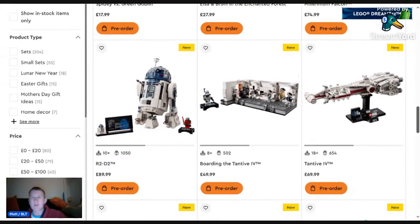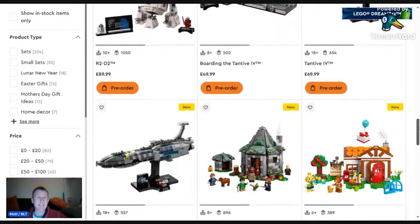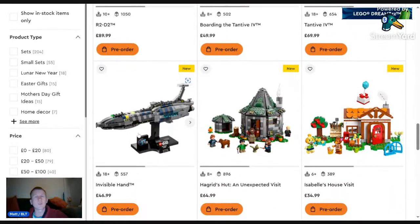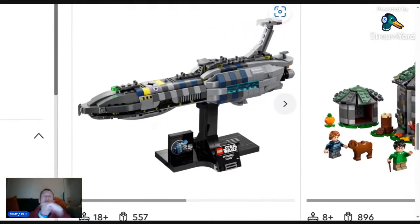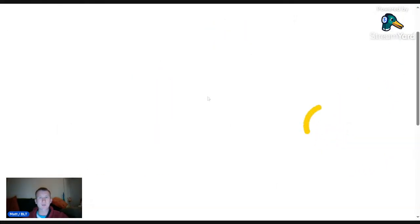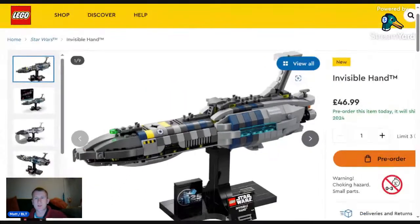You've got this thing. I'm just going to say thing rather than reading the name. And this is the one that is exclusive. This is the important one. So all of the others above, you're going to be able to get them from different stores. Whereas this one here, I do believe is going to be exclusive. We're going to have to click on it. It's going to be exclusive to the Lego website.